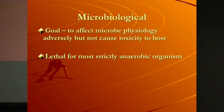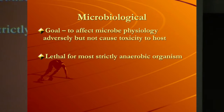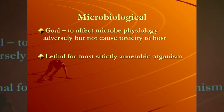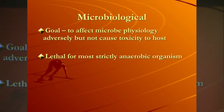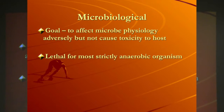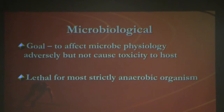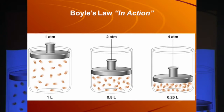And again, you're taking people back to the OR also. So it's very effective when it comes to necrotizing fasciitis and gas gangrene. Very effective. Here's the key point about this. It's lethal for most of the anaerobic organisms, but it does not harm host tissue. Now, too much oxygen itself can be an issue for patients. We'll talk about that. Boyle's Law.